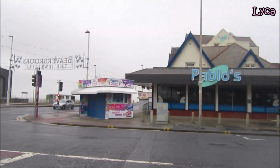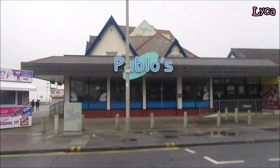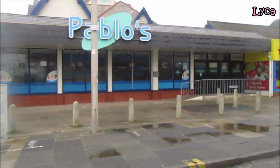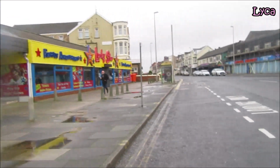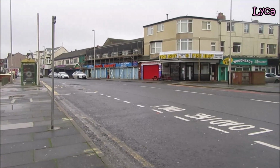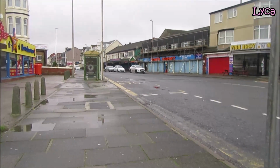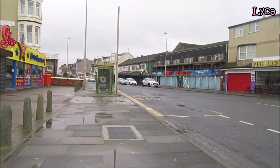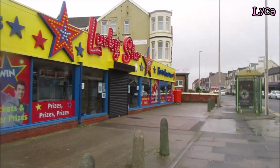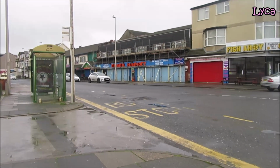Opposite, we've got the Pablos kiosk and Pablo's shop itself, also selling fish and chips. I remember when Pablo's was uptown, it was down like an alley street, back of Charnley Road or somewhere like that. It was one of those roads in that area, and it was in the alley I think it was Charnley Road, but I'm very possibly wrong. So if you know exactly where Pablos was, feel free to let me know in the comments.